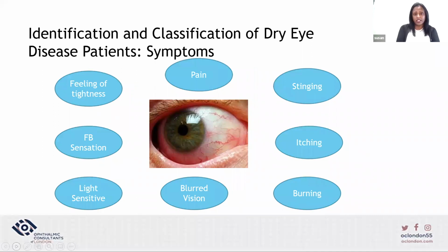I've found in my practice that no two dry eye disease patients will have the same symptoms, and no dry eye disease patient has ever actually said to me, I have dry eyes. We all have the patient who says, my eyes feel tight, they're sensitive to light, my vision's blurred, stinging, or you may actually have a combination of all of these symptoms.